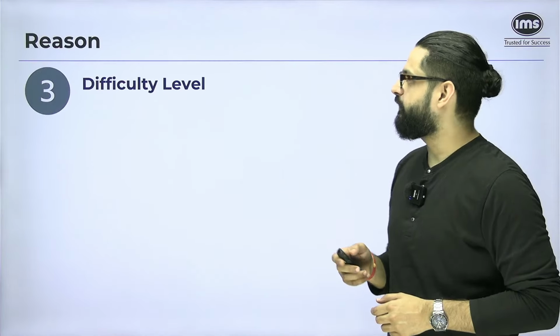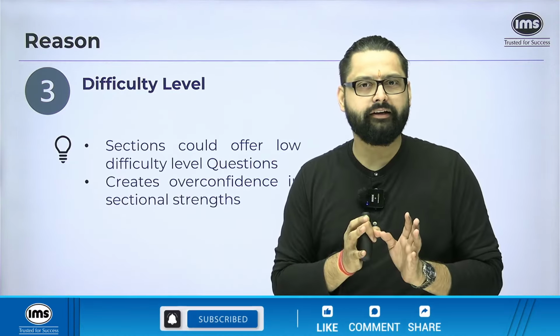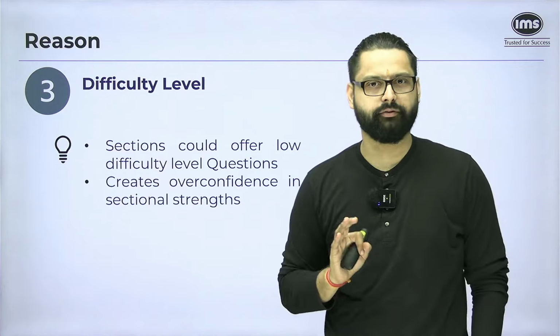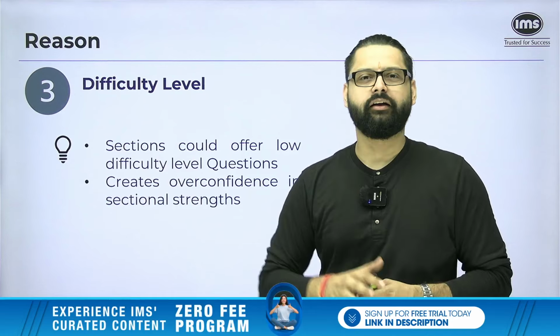Third thing is difficulty level. What do I mean by difficulty level? See, sometimes sectionals can offer a low difficulty level as compared to mocks. And the reason is very simple. Sectionals are given to you so that you can cultivate sectional strength. What do I mean by cultivating sectional strength?